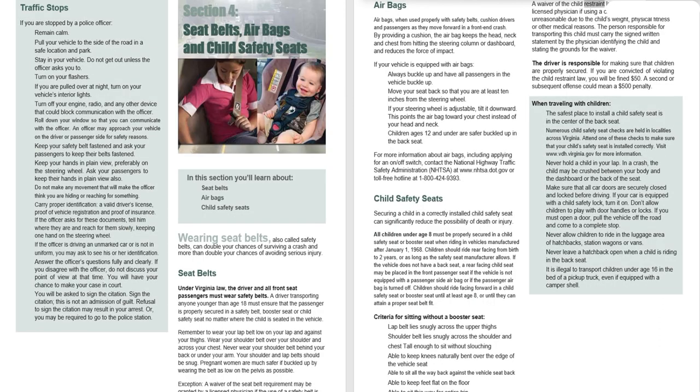A waiver of the child restraint law may be granted by a licensed physician if using a child restraint would be unreasonable due to the child's weight, physical fitness, or other medical reasons. The person responsible for transporting this child must carry the signed written statement by the physician identifying the child and stating the grounds for the waiver. The driver is responsible for making sure that children are properly secured.